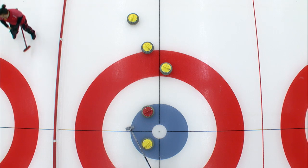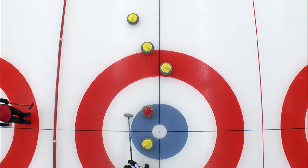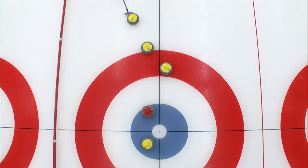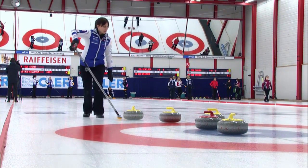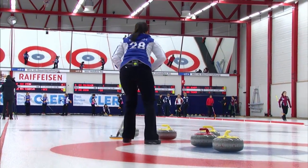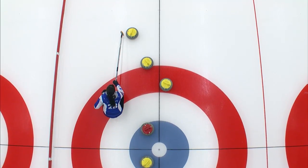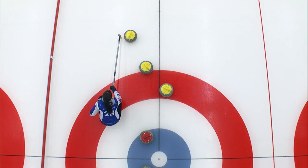Clearing. So is she going for the long one? Okay, yeah. Long guard, drive it back on those yellows and try to open this up a bit. She knows she can't afford to give up another steal here. Yeah. I think, to be honest, that's her best option, trying to open up, give herself a shot.